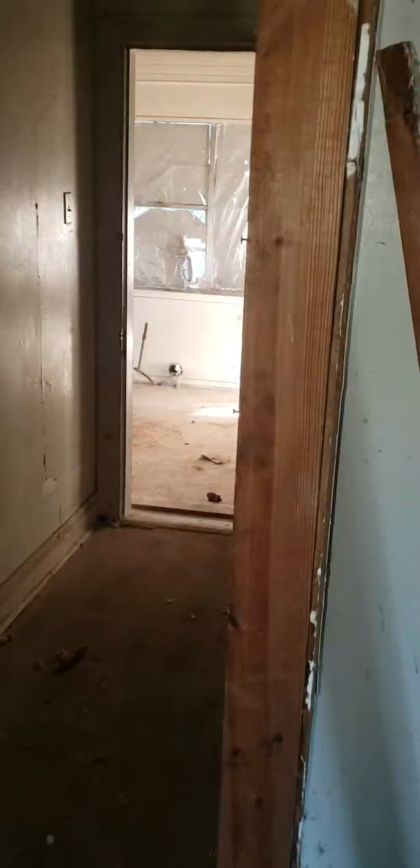It's got decent hardwood floors in here. I got new floors in there, new floors in there. Kitchen's horrible.